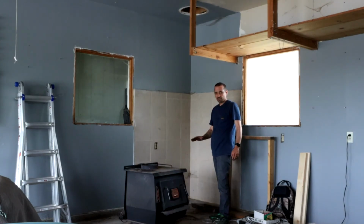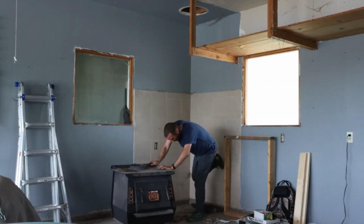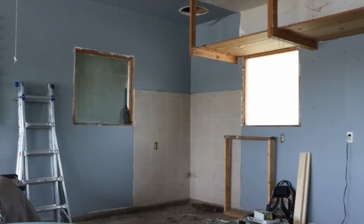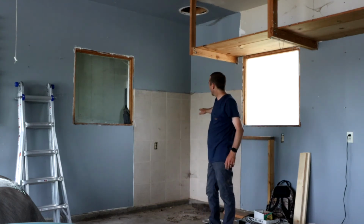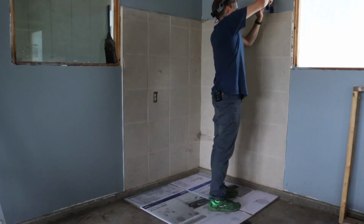Got it on cardboard. That's a start. Let's see if we can move it. There we go. Got the wood stove out of the way. Now I gotta get the tile off the wall. Not a recommended project when it's 95 degrees outside. Actually, it's not 95, it's just really, really humid today.